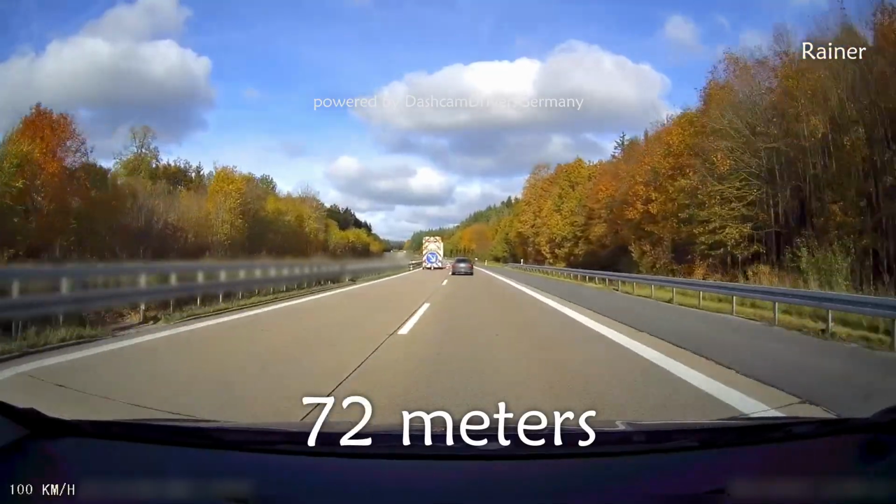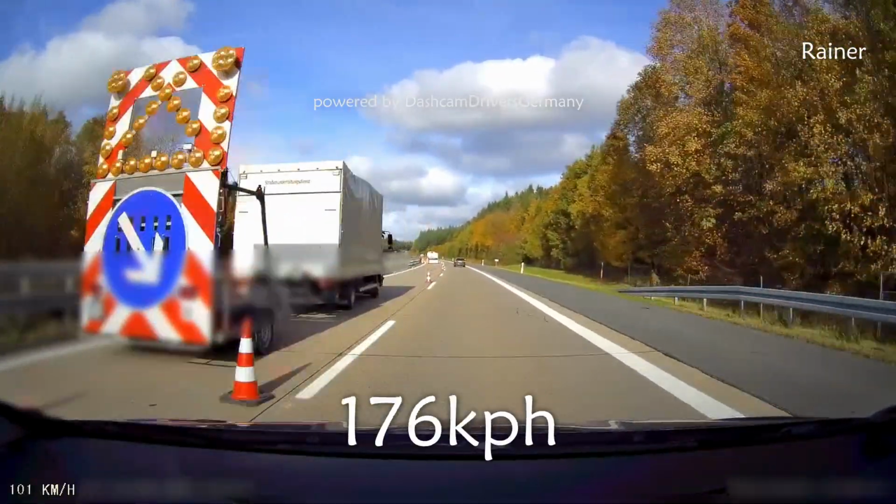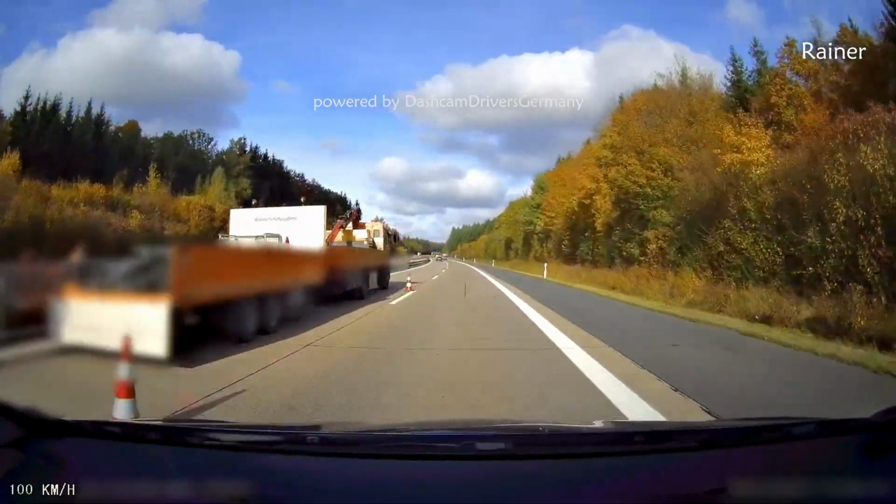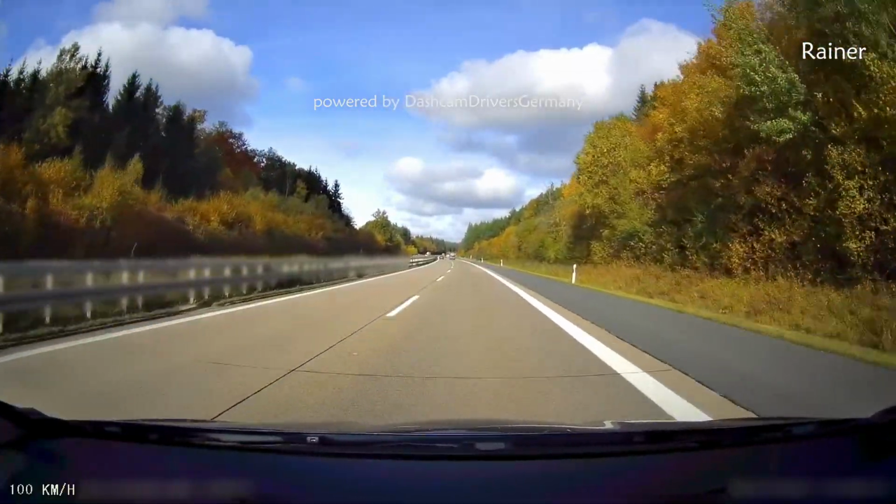And I try to calculate the speed here with the road markings and he's doing 176 km per hour. That's almost 100 km per hour faster than allowed.